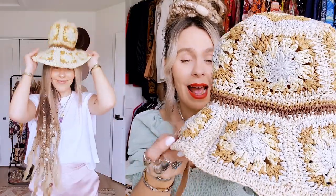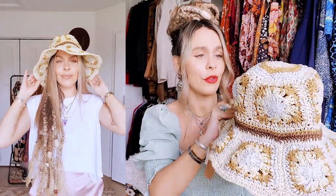So I was at Winners. I think I mentioned to you that I was looking for a straw bucket hat and then a crochet one. And lo and behold, there I am shopping, and it wasn't Winners, it was Marshalls, and I found this crochet bucket hat. It is so cute. It has all the neutral colors. It also has a wire here where you can play around. You can lift it, do a whole little Blossom look.